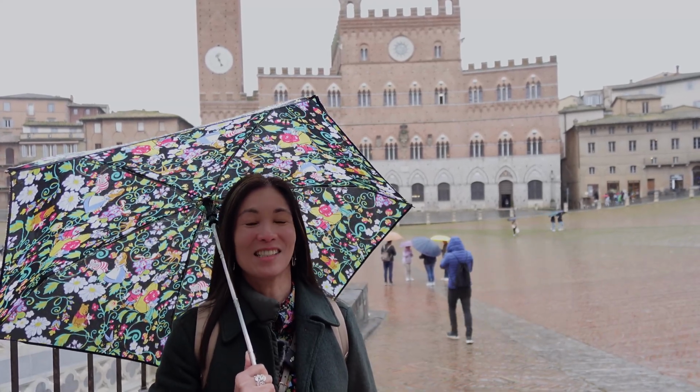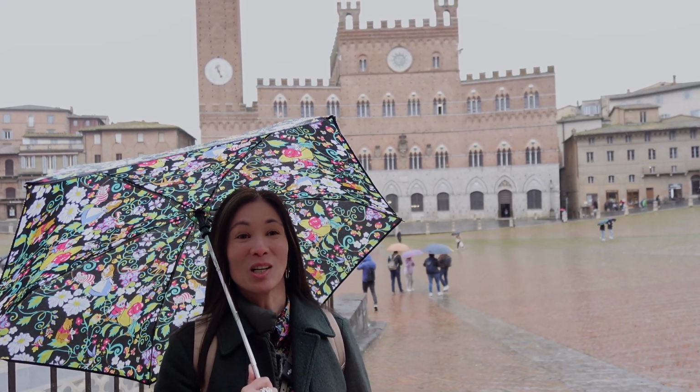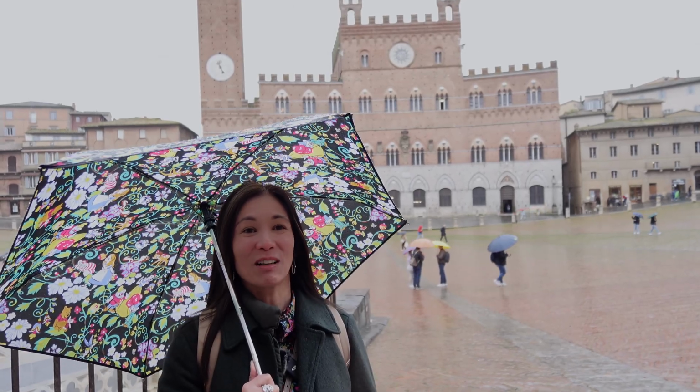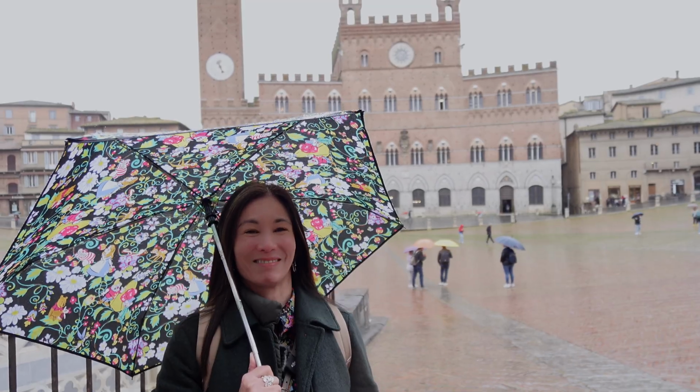Rainy Siena, a city full of medieval charm and rich history. I can't wait to wander through these narrow, historic streets and take in everything that makes Siena so special. Andiamo!